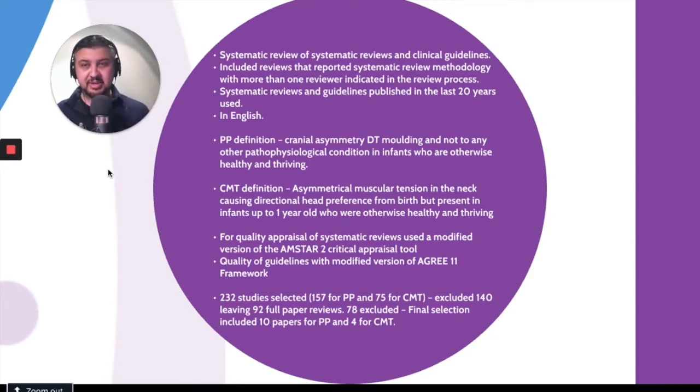Now, more definitions that we looked at here. So positional plagiocephaly, when they are talking about these outcomes and these interventions, they're talking about very specific things. So with positional plagiocephaly, they are talking about cranial asymmetry due to molding and not due to any other pathophysiological condition. So what could they be talking about? Craniosynostosis. So none of these children involved are craniosynostotic. In infants who are otherwise healthy and thriving, so there are no comorbidities that they could find in these children. Then a congenital muscular torticollis definition, we're looking at asymmetrical muscular tension in the neck, causing directional head preference from birth, but present in infants up to 1 year old who are otherwise healthy and thriving.